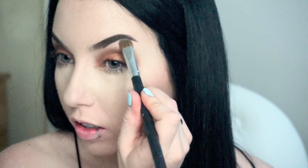This is just a matte tan shade, and we're going to put this under the brow bone. If you bring color too far in or something, or you just want to clean it up, you can always go in with the lighter shade and just blend it out. I'm going to go back in with that first shade we used and just blend this on the bottom lash line.